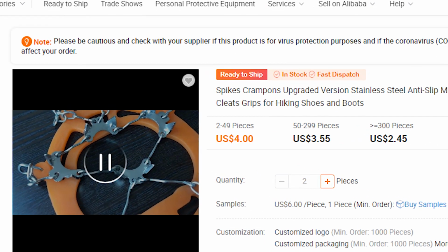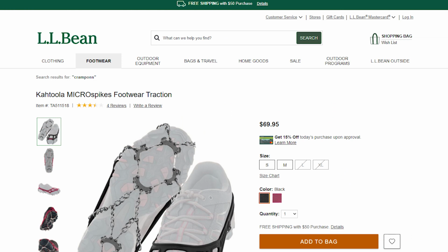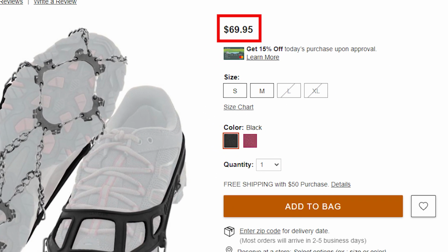So I was talking to Alice on Alibaba and it was $50 shipping for one pair of micro spikes. The pair of micro spikes, however, was only $4. These are $50 and up at places like LL Bean and other hiking stores. So I was like, I'm gonna get me a pair of those micro spikes for $4. I'm not gonna let this deal slip away.